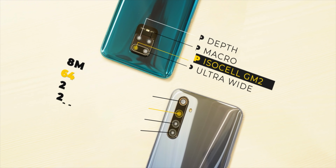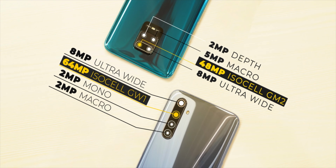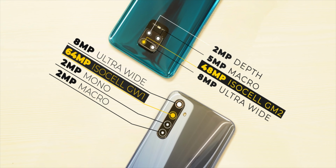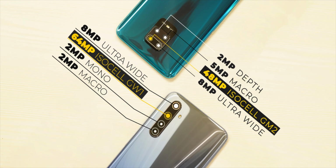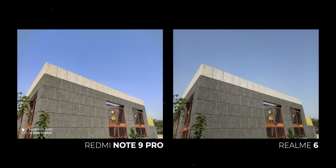Now moving on to another important comparison, the cameras. Both these phones have quad camera setups, but the Redmi Note 9 Pro brings a 48 megapixel sensor compared to the 64 megapixel sensor in the Realme 6. Also, the Note 9 Pro has a 5 megapixel macro lens compared to the 2 megapixel macro lens on the Realme 6. Now I have taken comparison shots with both these phones, so let's take a look.